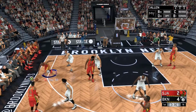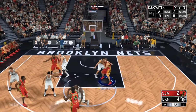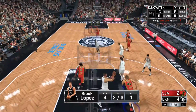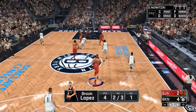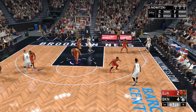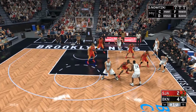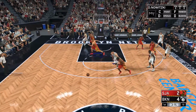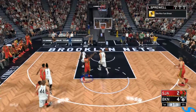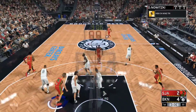It's Allen on the wing. Pass to Sprewell. Here's Nowitzki. And Lopez pulls it down. Those are chances almost always you can rely on him to get you 2 points, but the D just enough to keep him out of rhythm. Here's Hollis Jefferson. Ball's knocked loose. Nowitzki right side. Nowitzki can't get that one to fall.